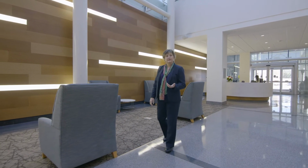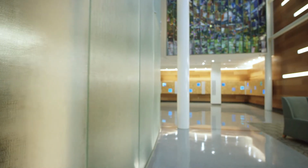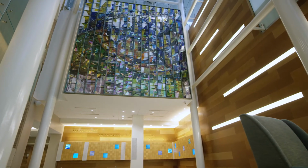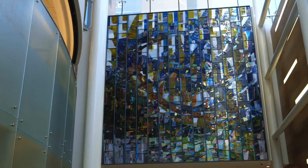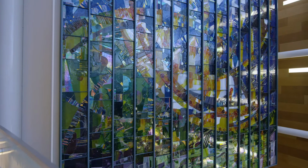Along with the same theme of Mother Nature, we wanted to put in elements that people could relate to so that it felt more natural to be in the Cancer Center. For example, here's the rain glass that looks like rain coming down a window. And further up, when a patient comes into the Cancer Center, one of the first things they see is our stained glass wall. We were very deliberate about having a piece of art as a heralding piece, one that brings beauty to the Cancer Center.